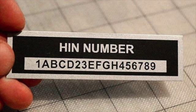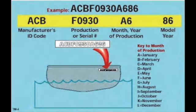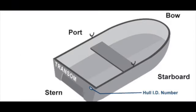This has been required on U.S. boats, and it is mounted on the transom, and it's either a plate or it's embossed, and it'll be on the stern in that upper right corner. The next picture is going to show you another example. If the boat doesn't have a hull ID number, walk away from it.